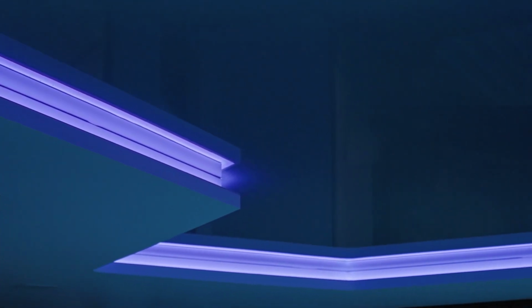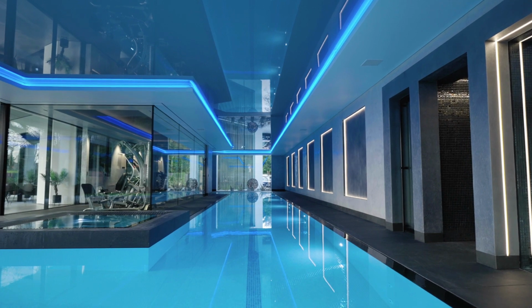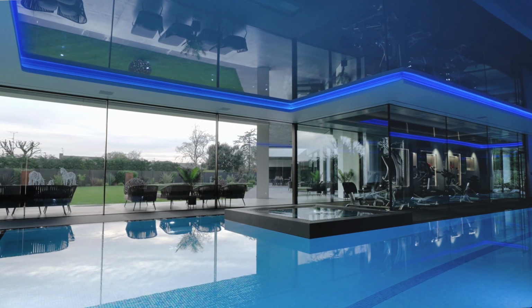The 25-metre swimming pool was absolute key criteria, because both the homeowners are competitive swimmers. So it was crucial that they could swim together competitively, training, ready for their events.